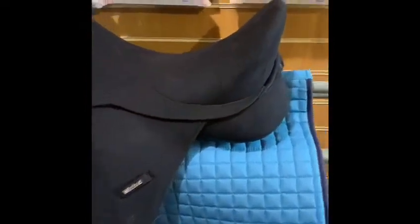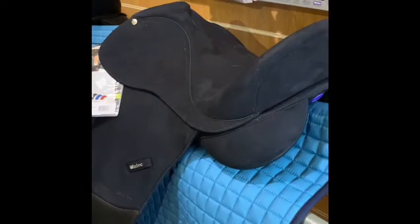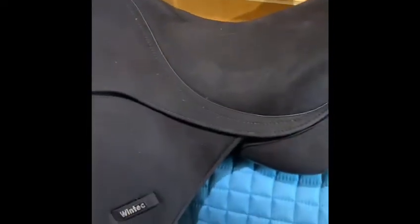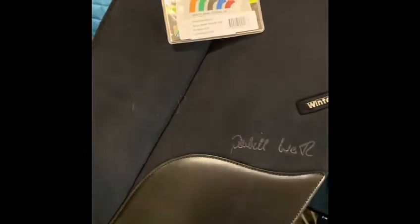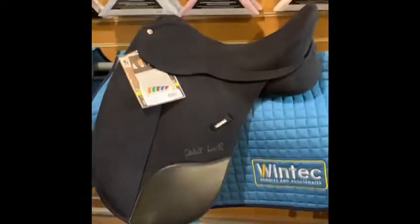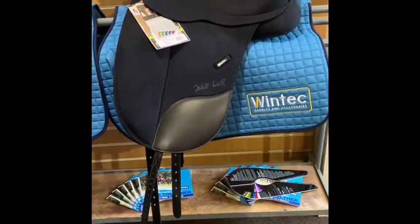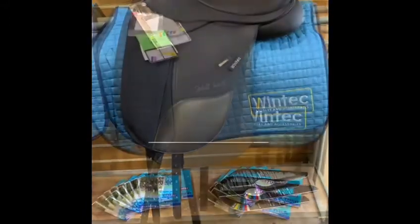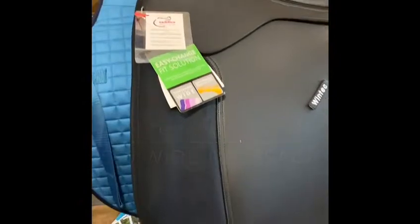You've got your care panels, which come as standard in all of the heart range saddles, as Wintec is one of those. You've got the faux suede, and then obviously the wear strip down at the bottom here for the lower leg movement. So that one is a classic example of how a synthetic saddle can really hold its own in the saddlery world. Another of our top five Wintec saddles is the 500 wide dressage.